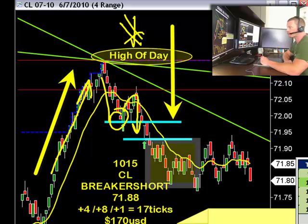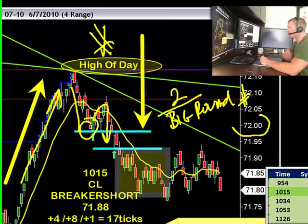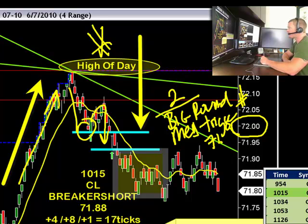Now, why didn't we take this first trade? There were 2 reasons. The first one was the big round number, 72 even. That was the first reason. Second reason is our medium time frame had a trigger line at 71.97. So we couldn't take the trade because we had to break through support first, and we didn't want to get too close to that big round number.